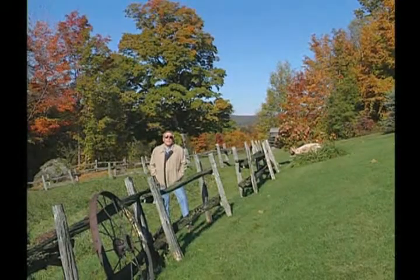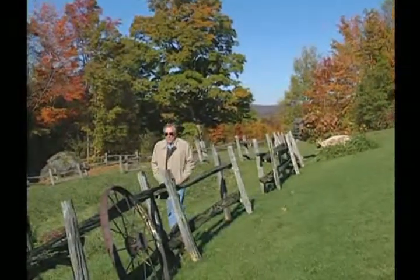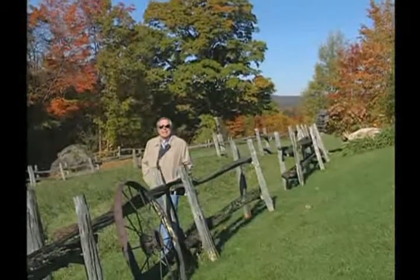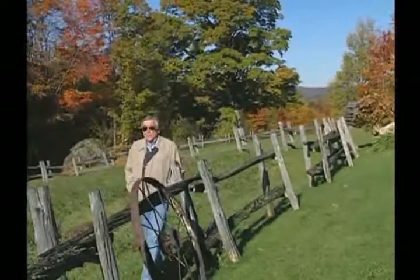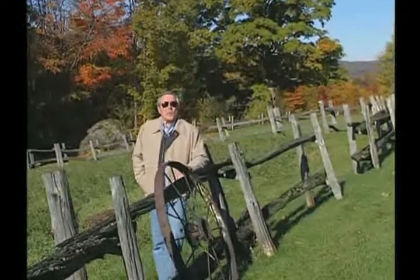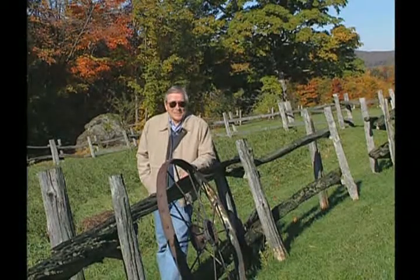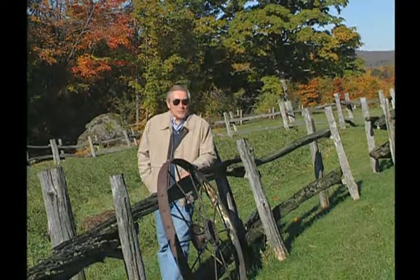The locals call them leaf peepers. Those people from away who return every year to this bucolic landscape in New England. Summer has departed. The hills and valleys are now dressed in red, orange, and yellow. Hello, I'm Don McGowan, leaf peeper. Welcome to Autumn in Vermont.